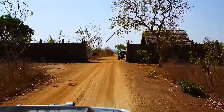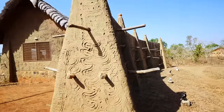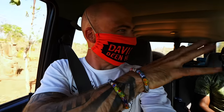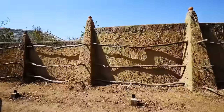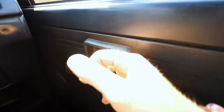So we just entered the lodge. I like it. The outside looks like how it is in Burkina Faso, no? Burkina, Mali. Yeah, it has the same look, I've seen photos. It looks very similar, like that mud wall, right? You have a few different areas. I'm guessing that's where the restaurant is, and those are all the different rooms.